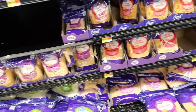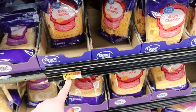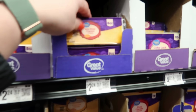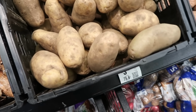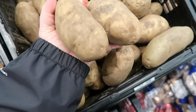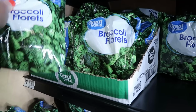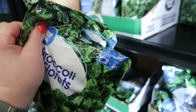We're gonna grab an 8-ounce container of sour cream, Great Value sour cream for $1.24. Now for the cheese for our baked potatoes, if you're short on time, you can go for the pre-shredded. It is the same price as the block cheese, $2.24. I'm gonna go with the block of the extra sharp cheddar and just shred it myself. Okay, so you can buy a bag of potatoes if you want to, but it's more cost effective for this meal to just buy the singular potatoes, so we're gonna pick up 4 of these.